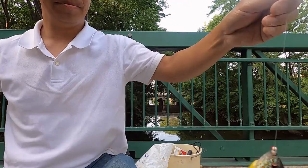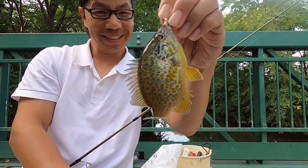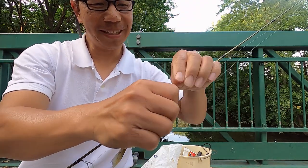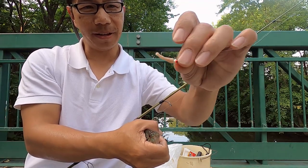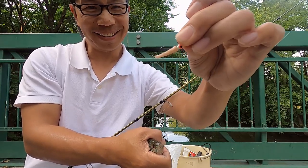Another nice pumpkin seed. Fatty! What do you think? He almost took it all the way in. Luckily not. Very short piece on a very light jig head with red eyes.